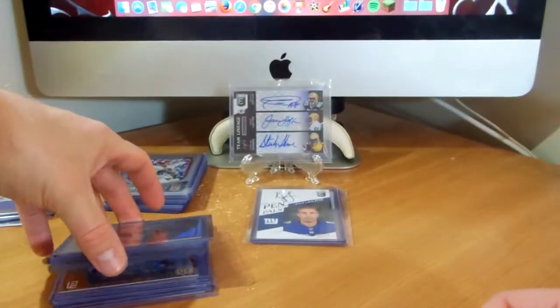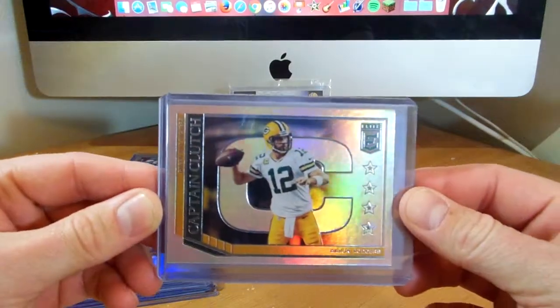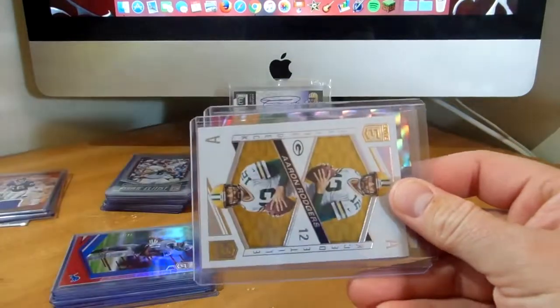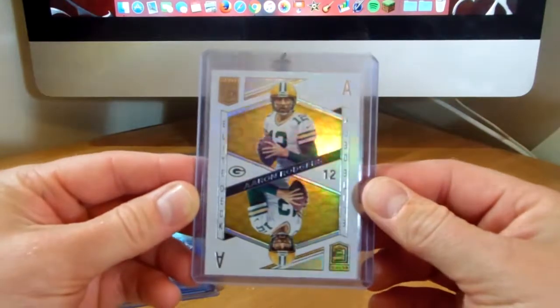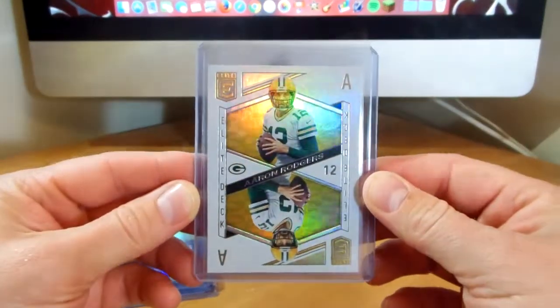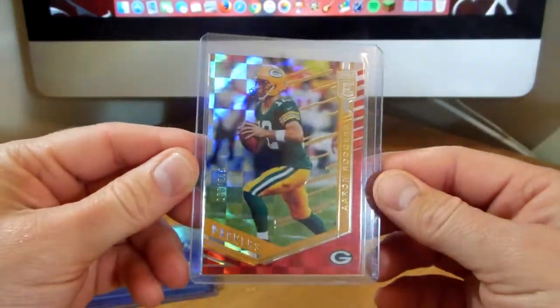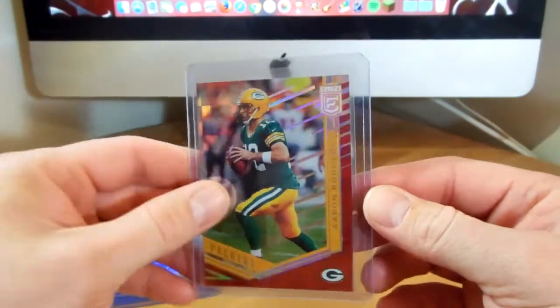Alright, let's get into some stuff here. Some nice Aaron Rodgers. Captain Clutch. Very nice. And this is one of my favorite inserts out of Elite, just the Elite deck. It looks like an ace from a deck of cards. So it's really cool. And then we hit a nice 299 parallel, Aaron Rodgers. So love that.